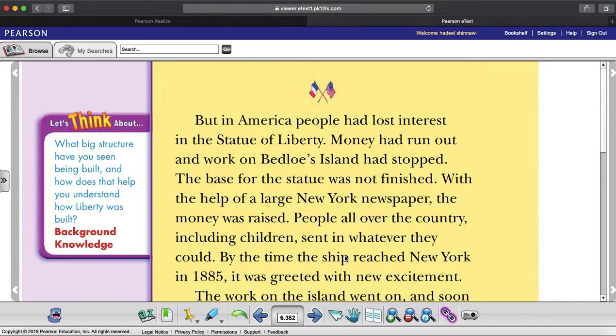By the time the ship reached New York in 1885, it was greeted with new excitement. Now, the ship of the statue, you remember the crates, when the French put the statue in 214 crates. Now, when the ship finally reached New York, people again celebrated the statue.